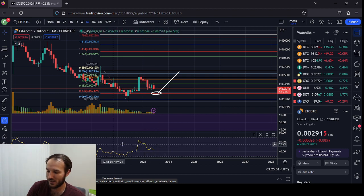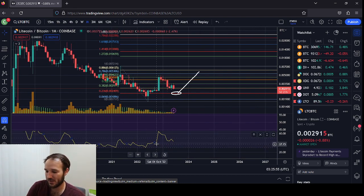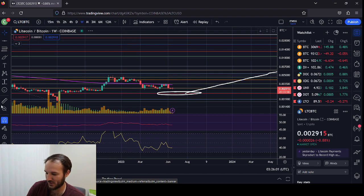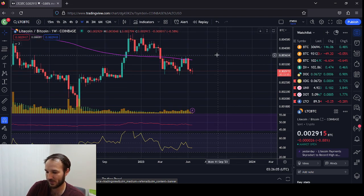for quite a while. You haven't been above the 50 on this, and this is on the monthly. You've been showing very weak readings, at least not strong readings. I really don't like it as much, but again, this isn't the US dollar pair, so that says nothing about the actual US dollar price itself. It's just versus Bitcoin.